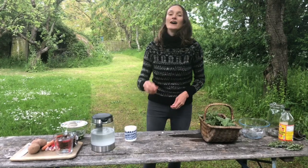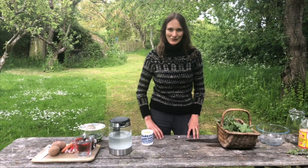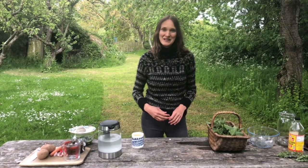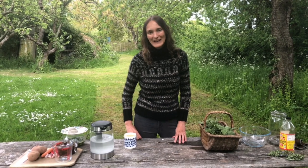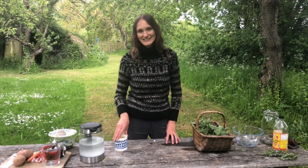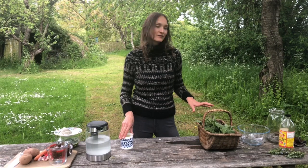And then next up, I'm going to show you how to make a nettle and rosemary hair tonic. And this is something that I've found really beneficial, actually, as my hair is the bane of my life. My husband will tell you that I don't stop going on about it. So I'm always on the hunt for something that's going to help my hair. And this is really great. And I use it instead of a conditioner.